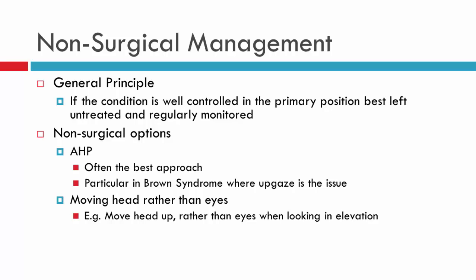Aside from the cosmetic issue, it also assists in the patient avoiding having diplopia. As they move their head rather than their eyes, they'll actually not experience diplopia. If they move their eyes instead, obviously the downshoot or the limited elevation, for instance, will create issues for the patient.